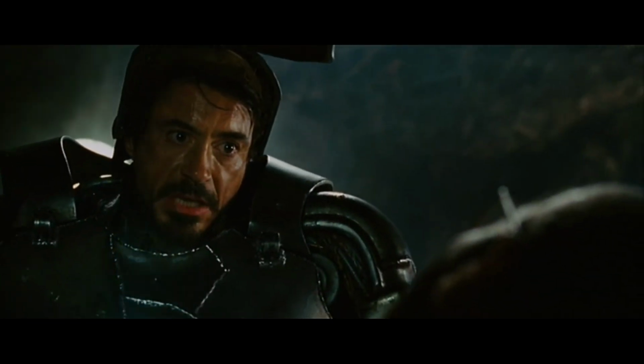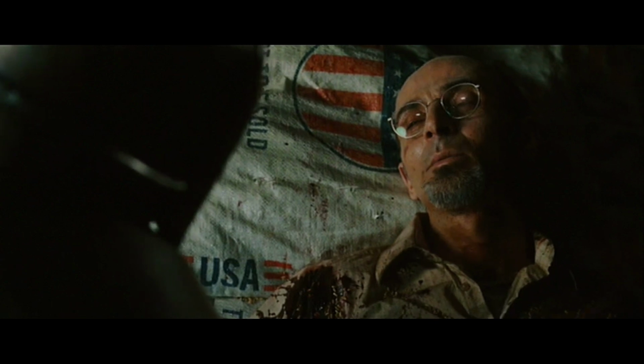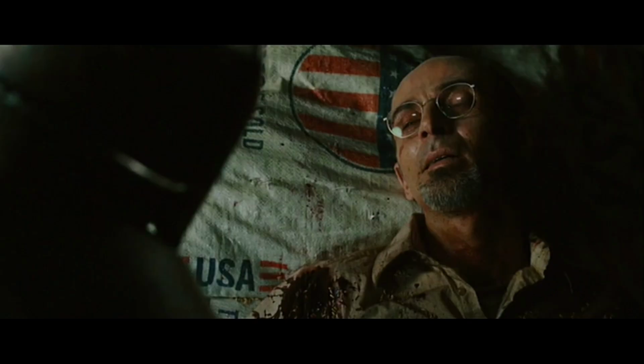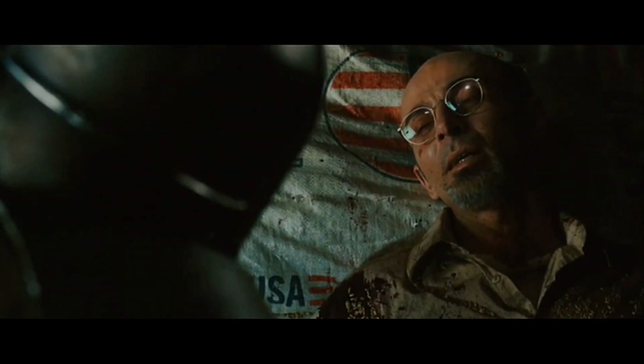Tony says, "We got a plan, we're gonna stick to it." Jensen responds with, "This was always the plan, Stark." Tony says, "Come on, you gotta go see your family, get up." And Jensen replies, "My family's dead."